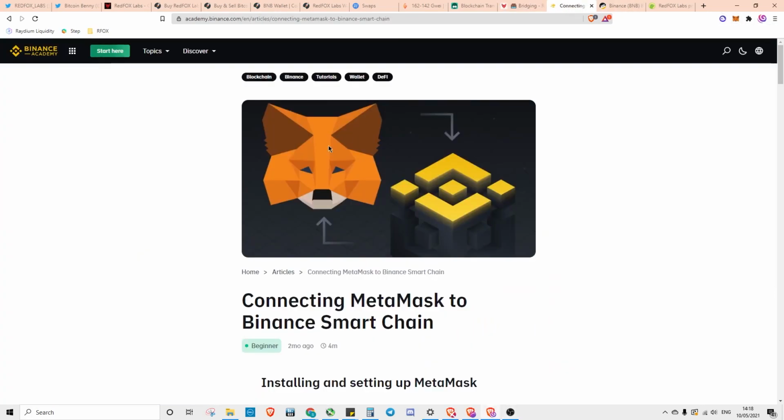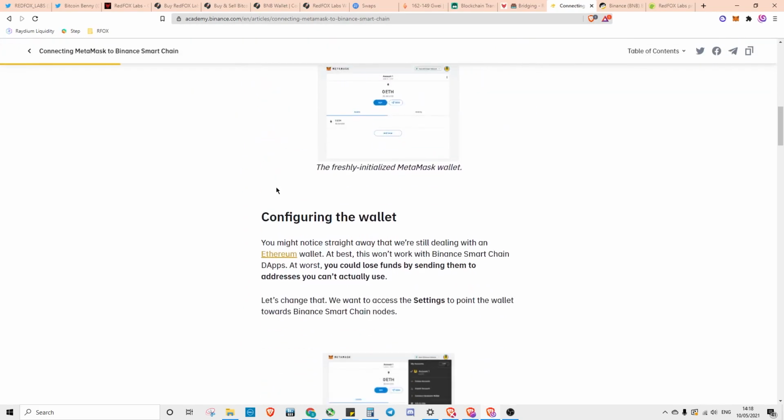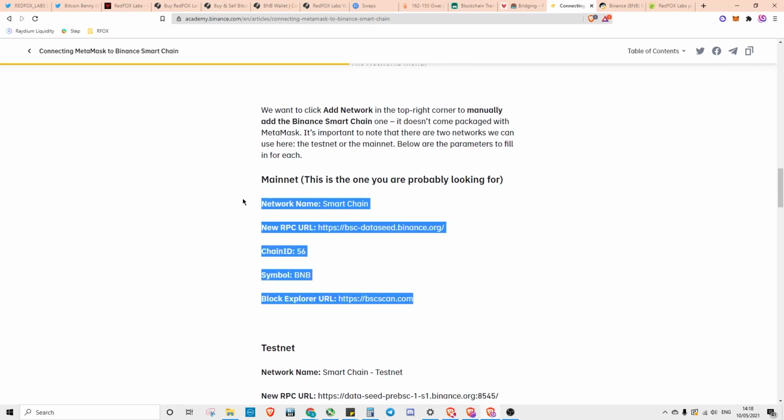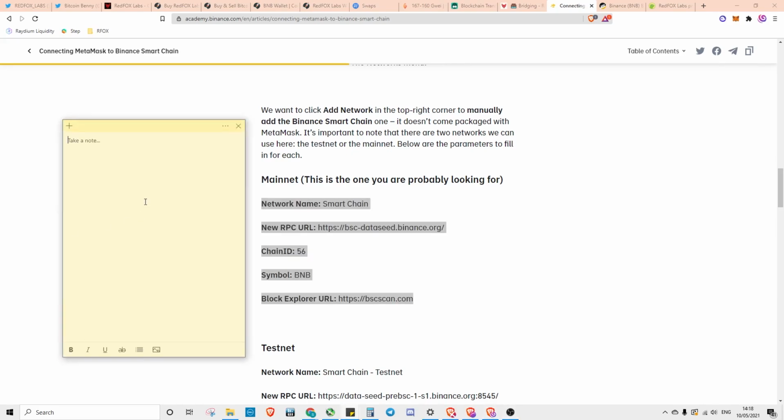Anyway, let's go and add the second network into our MetaMask. I'll link this down below, but you can Google it. It's very easy to find. It's Binance Academy, part of Binance's website itself, so you know it's official. If we scroll down, it will give us all the mainnet details of what we're after. Probably the easiest way is just to put this onto a sticky note, to be honest. It'll just make it a little bit faster. So I'll just copy that.